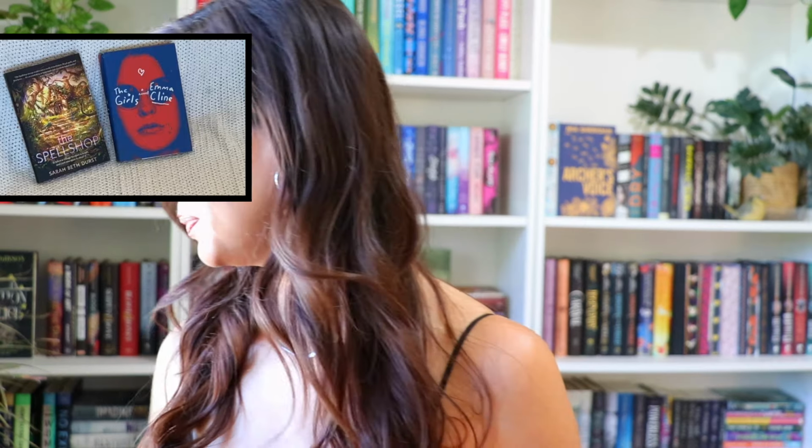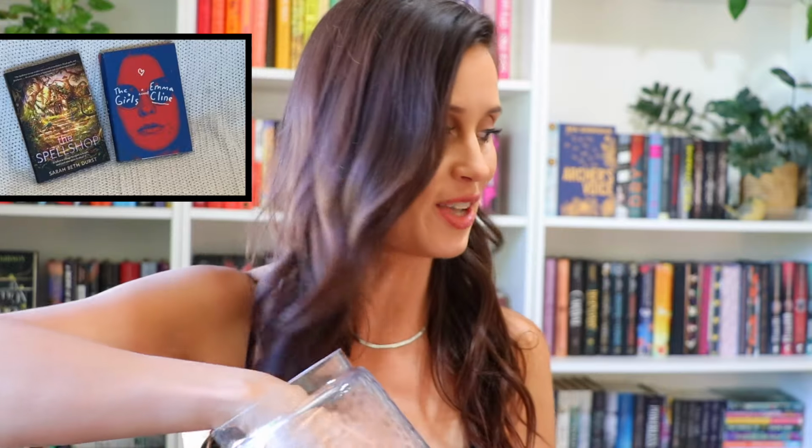A weapon on the cover. Is there a weapon on the Spell Shop? Let me go look. So I don't think there's a weapon on the Spell Shop. I mean, there's a cat with wings. Does that count as a weapon? I don't think so, but we're going to have to repick because there's no weapon on either of those covers. A book that matches my toenail polish.